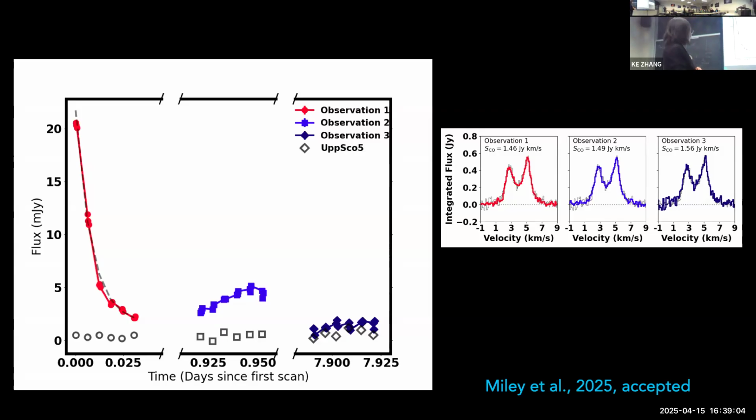Those later observations, you can see it seems to be getting fainter. Interestingly, this is the continuum flux. When you look at the CO flux, this is the average CO flux over the red phase, the outburst phase, and the blue phase, and the last one, the CO flux looks pretty similar, not much change. It's really the continuum flux that changed by an order of magnitude.